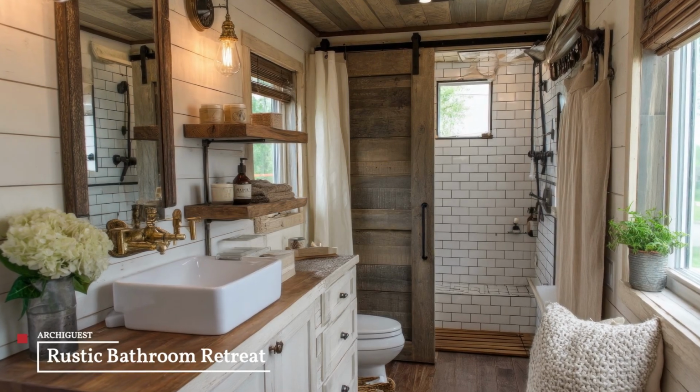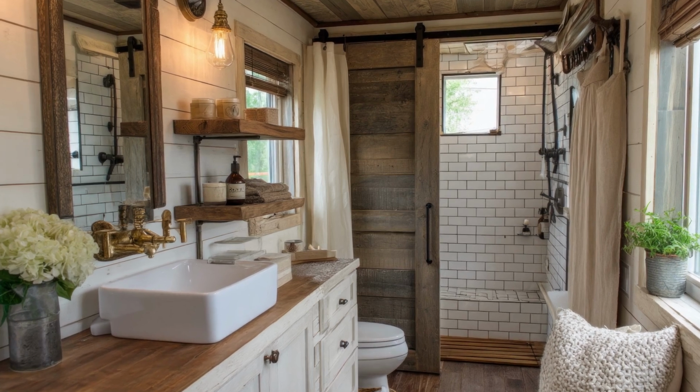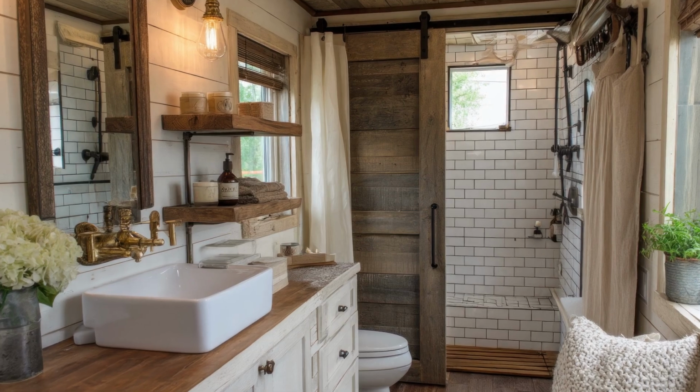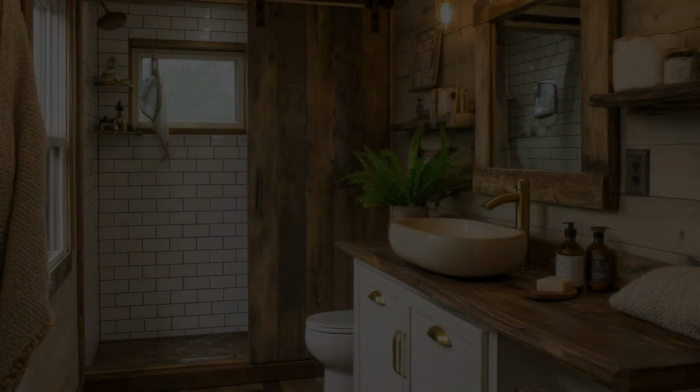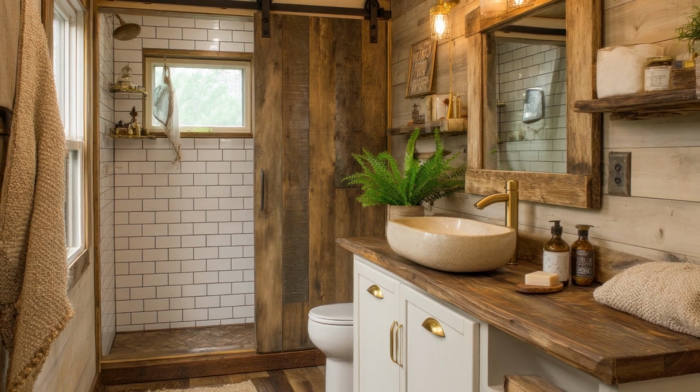The bathroom in this country tiny house is nothing short of a cozy retreat. Featuring a walk-in shower with subway tiles, a deep basin sink with brass fixtures, and a composting toilet with a custom wood enclosure, it's both practical and beautiful.